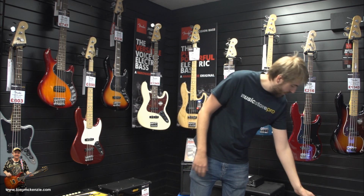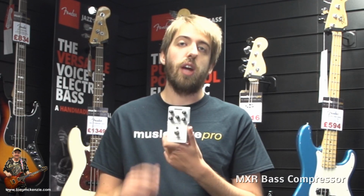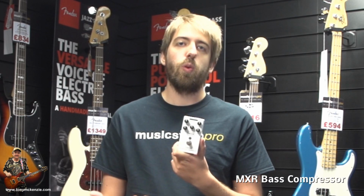I also want to show you this one. It's a bit more of a higher end one. However, in terms of bass compressors, bass compressors can be a little bit boring. We can go into the full details of attack and release and all that kind of ratios and things like that. However, if you know what you're doing, and if you're into that, the MXR bass compressor gives you so much control over what you want. You can have something that's either very squashed or you can use it lightly.